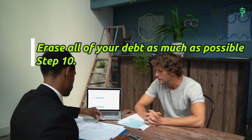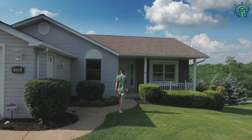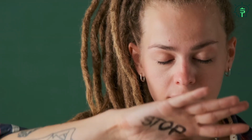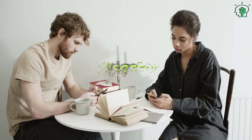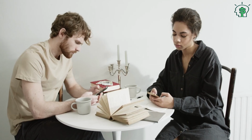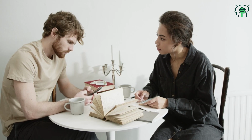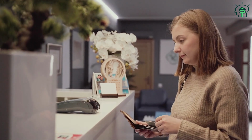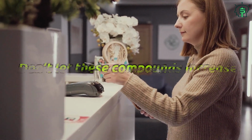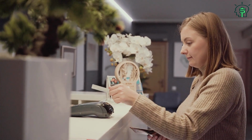10. Erase all of your debt as much as possible. You wouldn't want someone always creeping towards you, would you? Well, that's what happens when you flee from your debts. You will always have this feeling that you are being stalked by someone. Ignoring your debts would be a disaster for you, especially when the time comes that you are retired, because of course, a significant amount of your income would be gone, so where would you get the money to repay these loans now? So as much as possible, get out of your debt. Don't let these compounds increase. If you want to know how to pay off your debt, we have a previous video that can solve this for you.